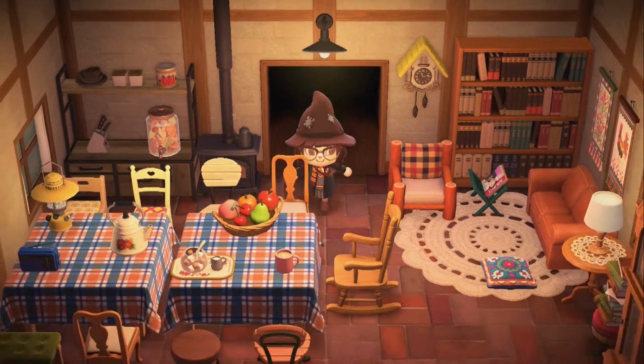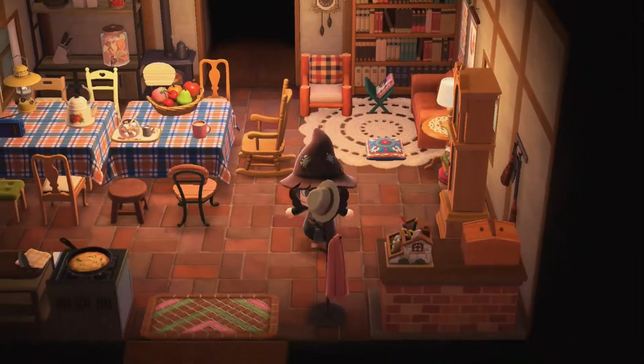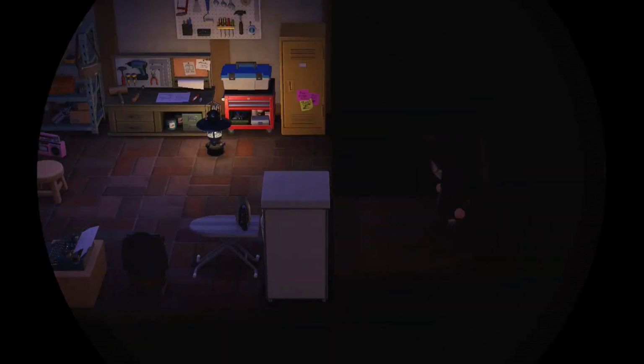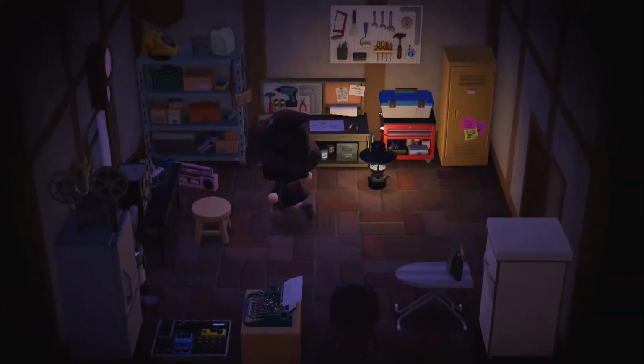I'm not sure if I've seen that before. There's a whole bunch of items I've never seen before. That's one of the reasons I like doing dream tours so much. I'm like, whoa, hey, what's that? Or dang, I didn't know that came in that colorway, because my town has the boring, ugly colorways.